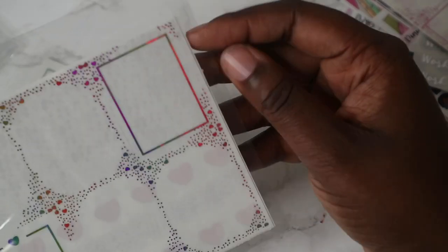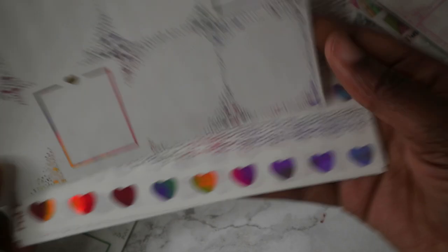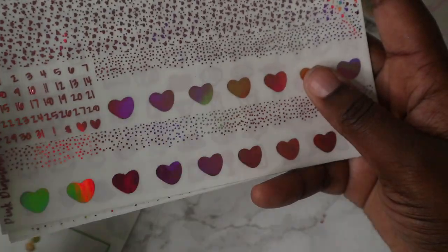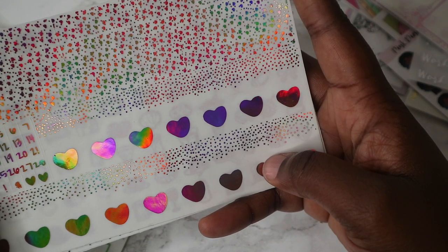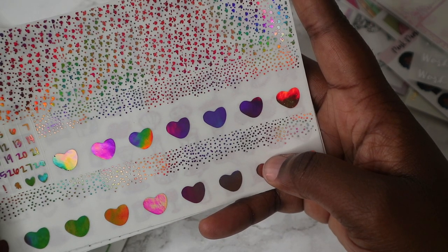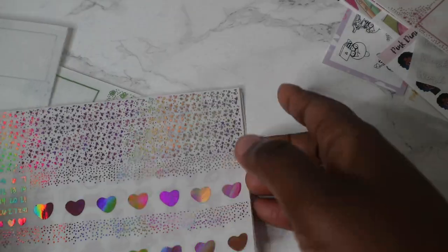The next one was a love heart format, which was in a pink holo, one of my favorite foil colors. So you get one page of these four box overlays. So you only get eight. So if you have more four boxes, you're going to have to bring in some other things. We got our date covers, which have love hearts on them, and our bottom washi. I think I said date covers, but I meant header overlays, and then we've got our date dots as well.